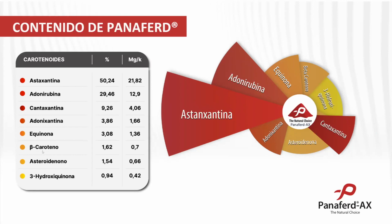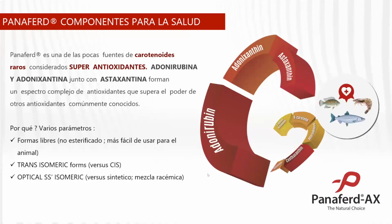The last ones are more yellow forms in that case, but as I show you, the pathway is possible to move from beta-carotene up to astaxanthin. What is interesting to mention here is that in Panaferd, we'll find what we call very rare, very unusual carotenoids not found in synthetic forms, and especially adonirubin and adonixanthin with astaxanthin, and astaxanthin is by far the most well-known carotenoid. And they have very powerful antioxidant activity that we'll see much more in detail later on.